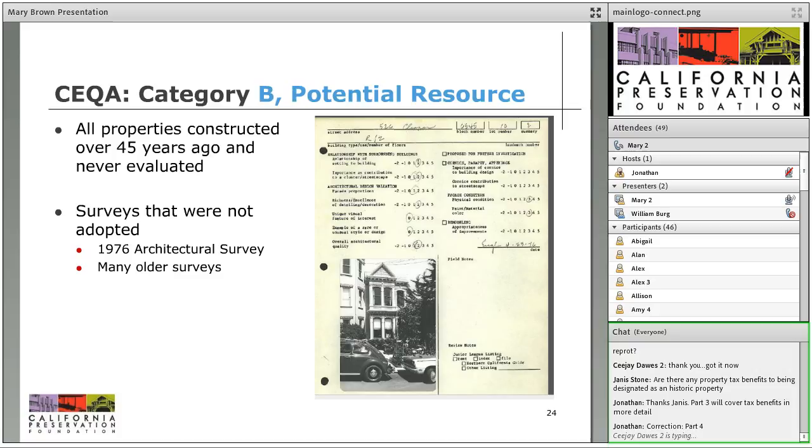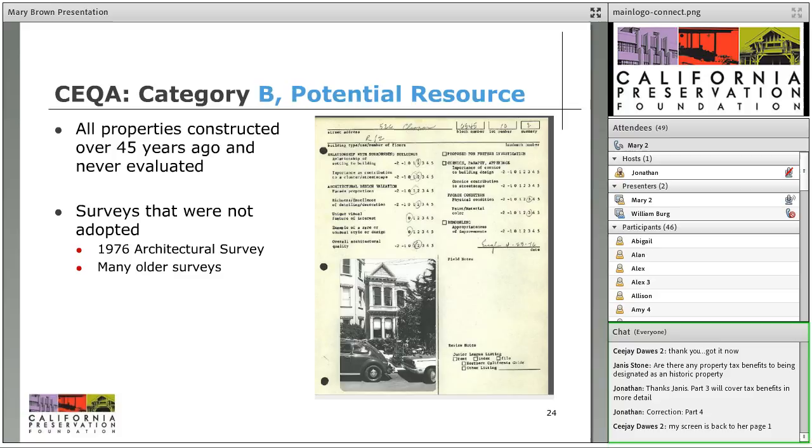So moving into potential resources, most properties in the city are categorized as potential resources. Every property constructed over 45 years ago that has not been formally evaluated is automatically lumped into category B, potential resource. And this includes the 1976 architectural survey. I have a field form shown here. 10,000 buildings were included in the survey in 1976, but it was never formally adopted, and so these properties are not considered known historic resources. They're still in the potential category.